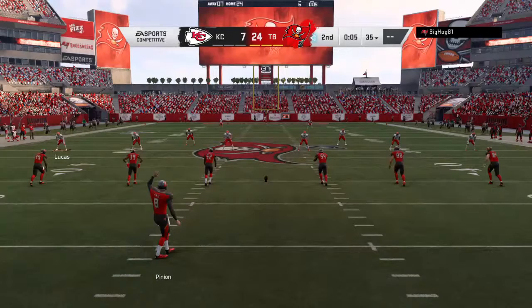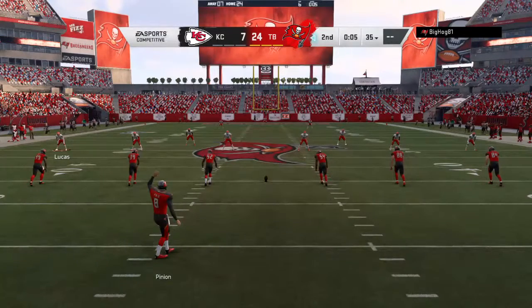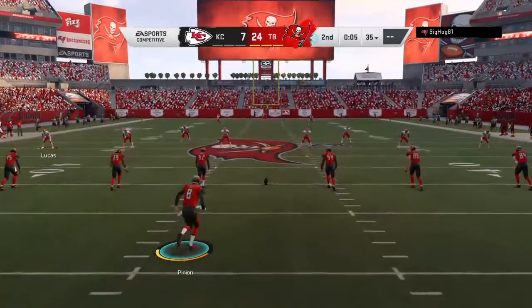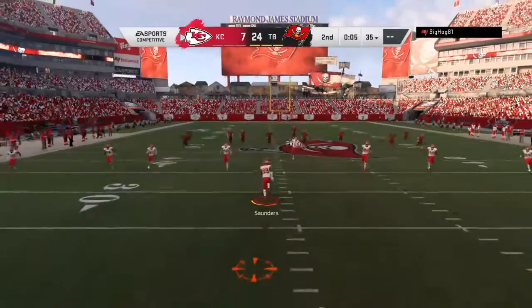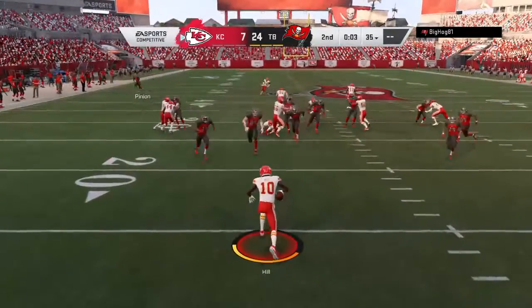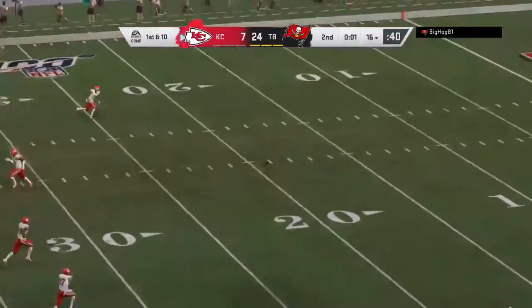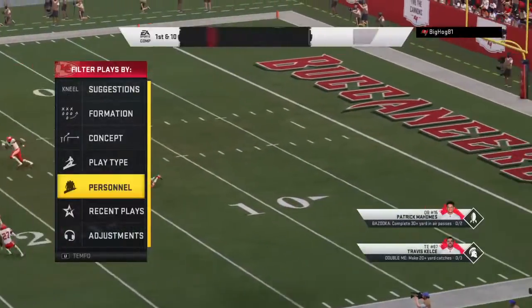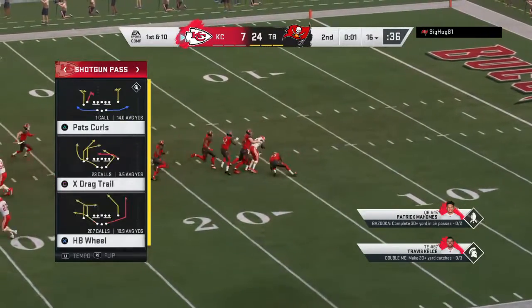Bradley Pinion to kick off for Tampa Bay. The punter Pinion now to kick this one away. An incredibly short kick fielded way up there. And some good coverage there by the kick team as they'll bring him down at the 16-yard line. First down 10 at their own 16-yard line.